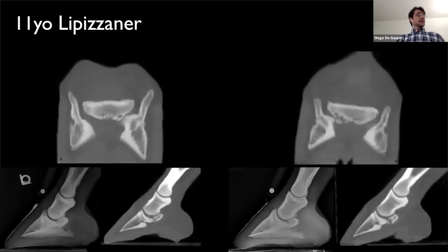This is an 11-year-old Lipizzaner that was referred to us for imaging only. He had a history of chronic bilateral front limb lameness, and the lameness was localized with palmar digital nerve blocks on both front feet. He was mostly lame on the right front. On the CT scan, we can see the lesions are more significant on the right front. There's some enlargement of the synovial invaginations. In other views, I don't have a video of these, but we could see quite a good amount of sclerosis.